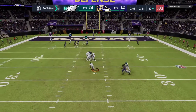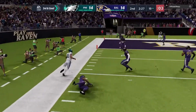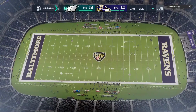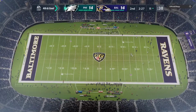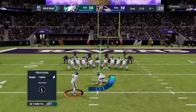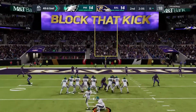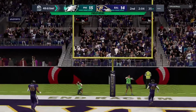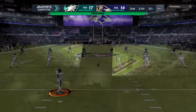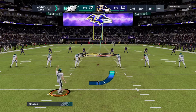Throwing from the gun, it's Hurts. Dancing to his left. He's going to run, but he's got a long way to go. And he'll be out of bounds, taking it just shy of the 10 at the 11 or the 12. Give him 8 yards that time on the scramble, and now 4th down. The kick by Elliott is good. And the Eagles, they take a 3-0 lead. They had it 1st and goal, 3 attempts, couldn't get it in, so they settle for 3.